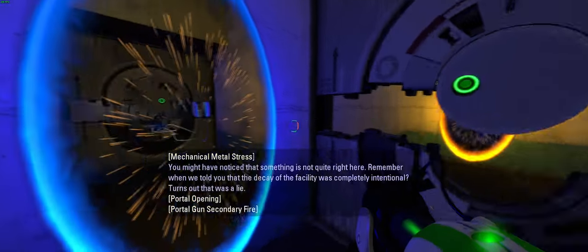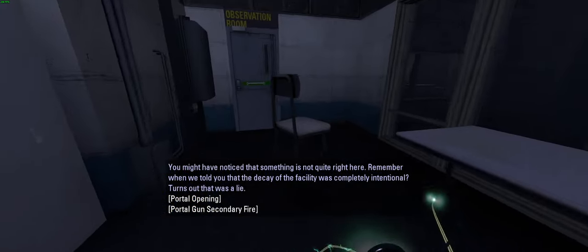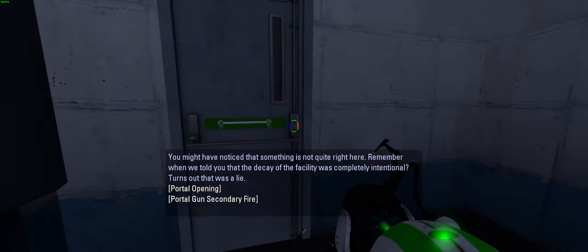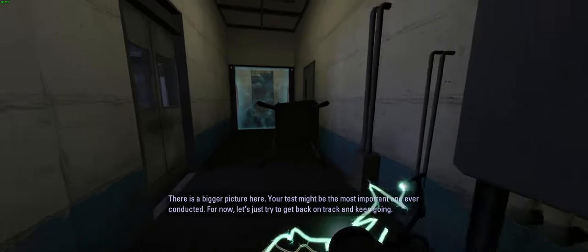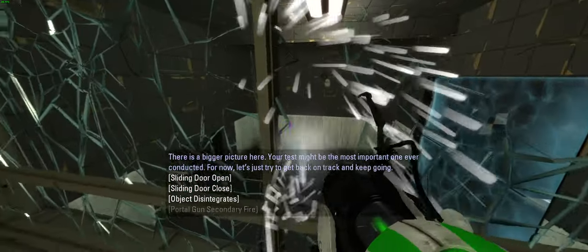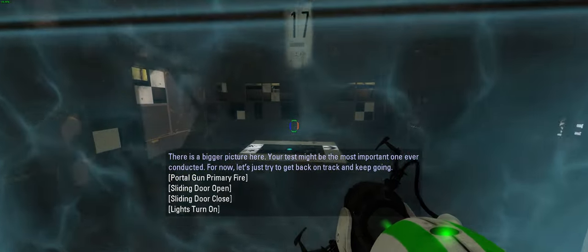Might have noticed that something is not quite right here. Remember when we told you that the decay of the facility was completely intentional? Turns out, that was a lie. There is a bigger picture here. Your test might be the most important one ever conducted. For now, let's just try to get back on track and keep going.